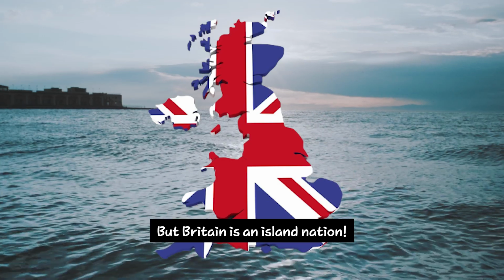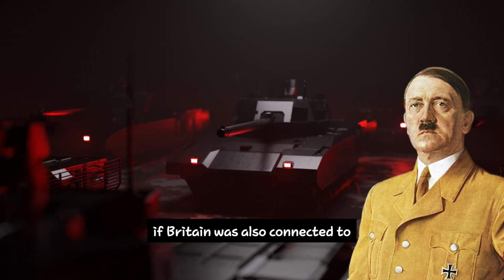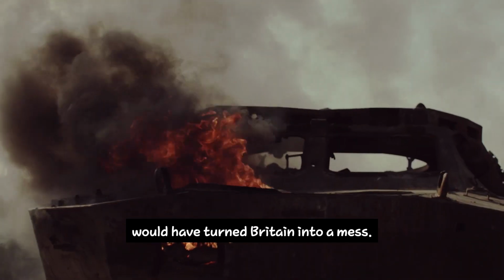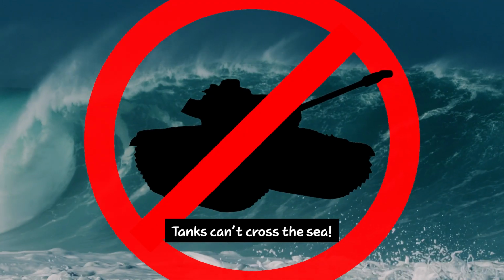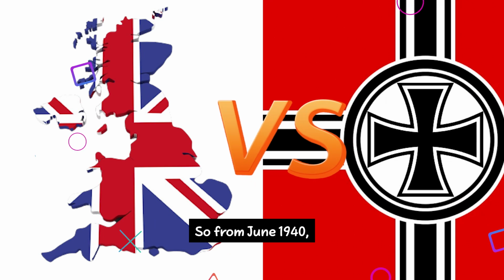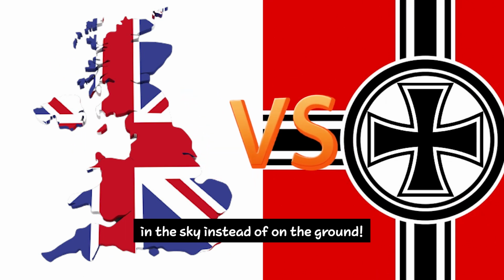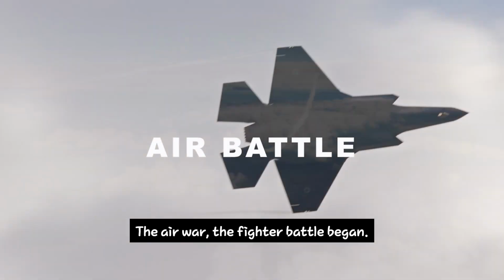But Britain is an island nation. That's so lucky. If Britain was also connected by land to Germany, then the Nazis' tank units would have turned Britain into a mess. But Britain is an island nation, tanks can't cross the sea. So from June 1940, Britain and Germany started fighting in the sky instead of on the ground. The air war, the final battle began.